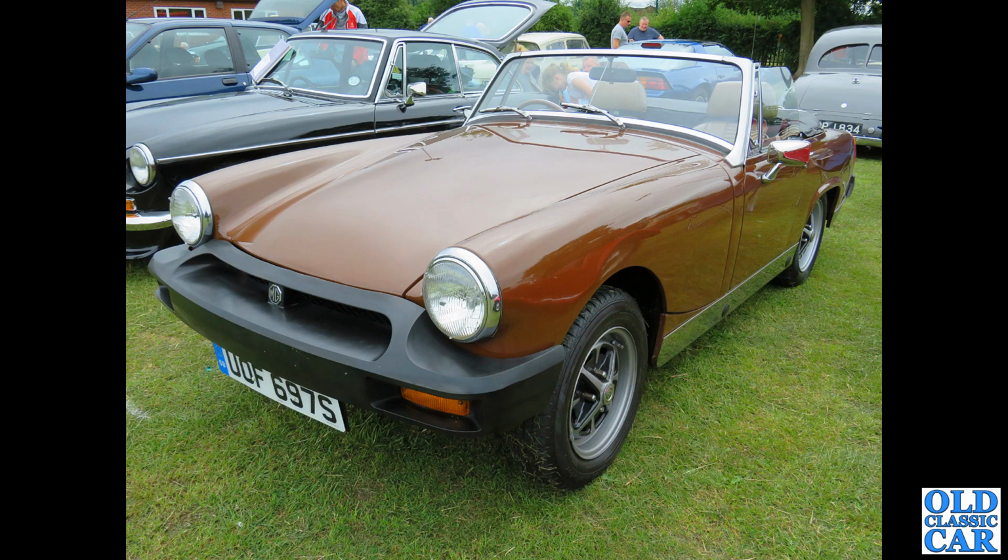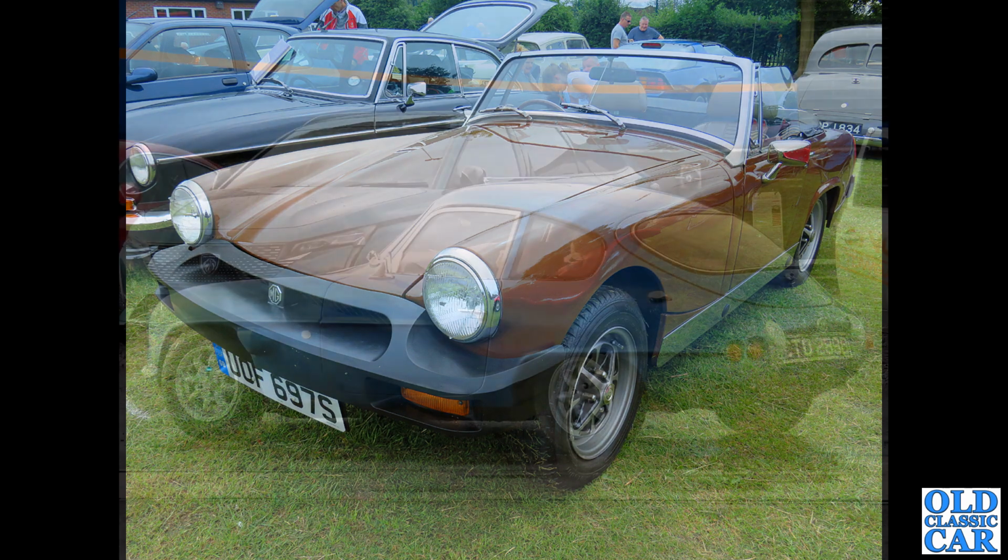And talking of the Spitfire 1500 engine, here is the rubber bumper MG Midget that also benefited from the 1500 Spitfire engine, an engine which can trace its roots way back to the Standard 8 of the early 1950s when it first came out in 803cc guys.